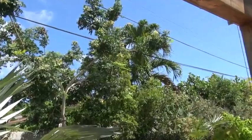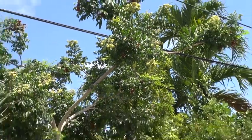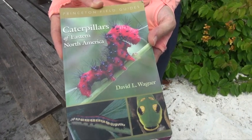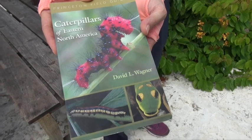Often it's best, if you want something identified, to have a picture, which is pretty easy these days. Everyone carries around a cell phone camera. In the past, you had to send in a sample of the leaves, maybe the flowers, maybe the stem structure. So there are a lot of different ways that things get identified. This is my favorite caterpillar guide. It's Caterpillars of Eastern North America. I got it several years ago, and it's my favorite reference.